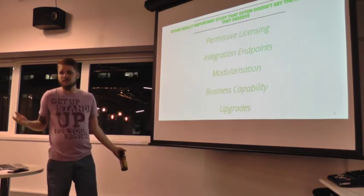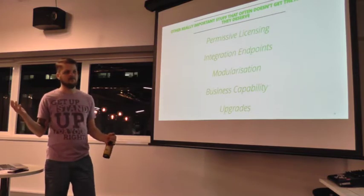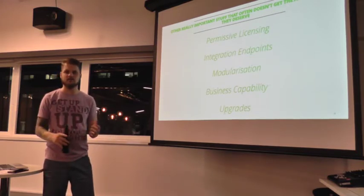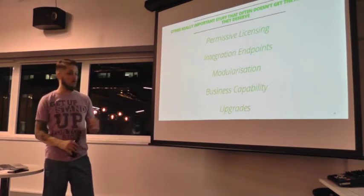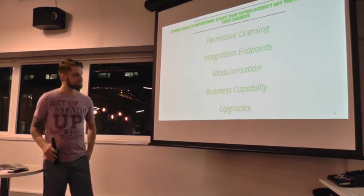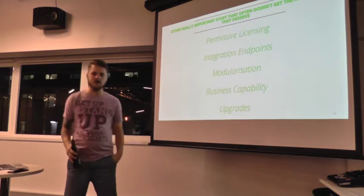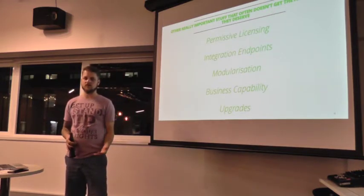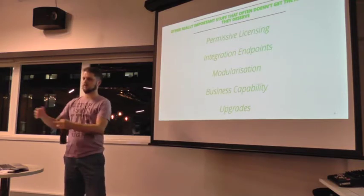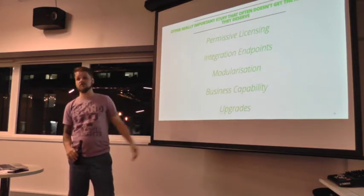So, integration endpoints. We're talking about enterprise environments here, so integration is a given. You're going to be integrating this thing with a million other things. So how well does it do that? Can you break the software down into smaller chunks, implement those smaller chunks, realize the value, and then go into the next thing, and then the next thing? So this is modularization.